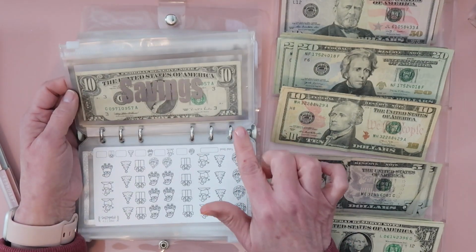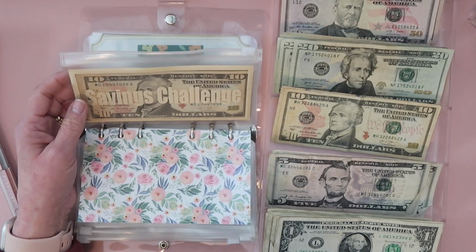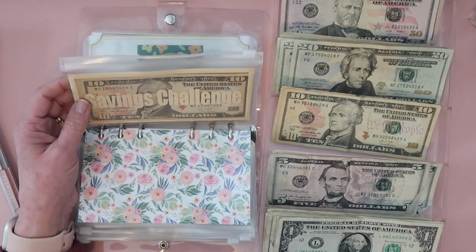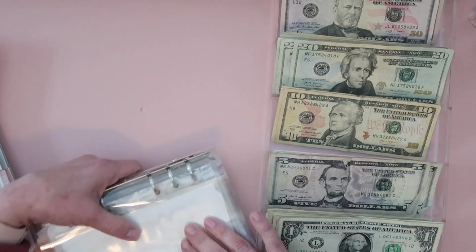I pulled this $10 out because it was just so old. I didn't want to throw it in there. So there is money here. And then next month, for the month of February, whatever is in my envelopes will go ahead and go into the savings challenge. I was going to start it with January, but I had very little left, so I went ahead and decided to wait.